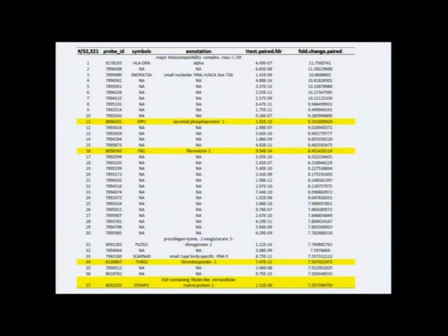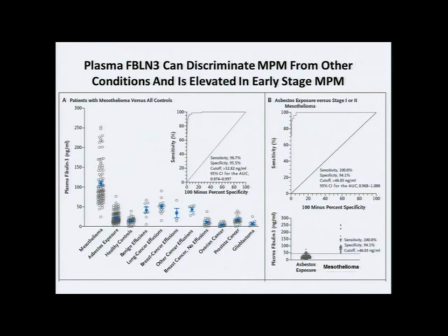Okay, so cut to the chase. This is what we published on this marker. This is plasma from patients' blood compared to other patients' blood. So we're comparing mesothelioma levels of this marker to all the rest of these patients. And here you are with patients who have an asbestos exposure. So their level, and that's mesothelioma. And then you have the rest of these.